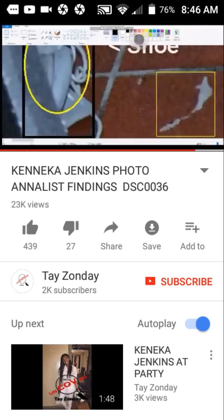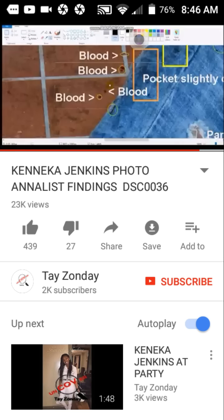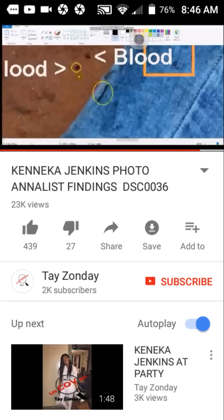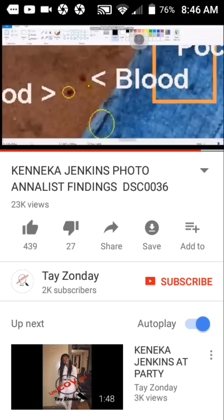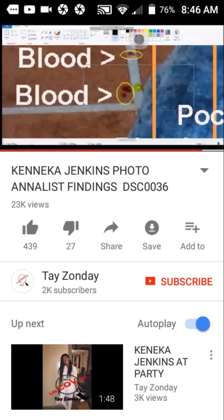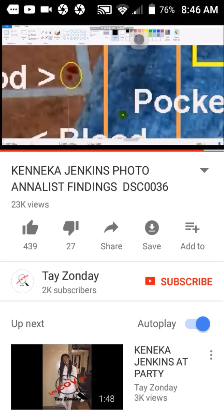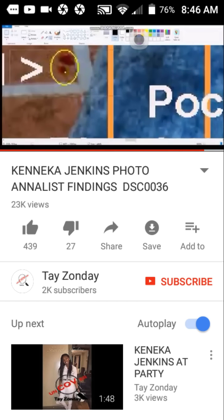In this region here, I see blood drops here and a dime, and so I will zoom in. Blood drop there. This girl sure is bleeding a lot. And as you can see, it is not black. You can almost see the red tinge.